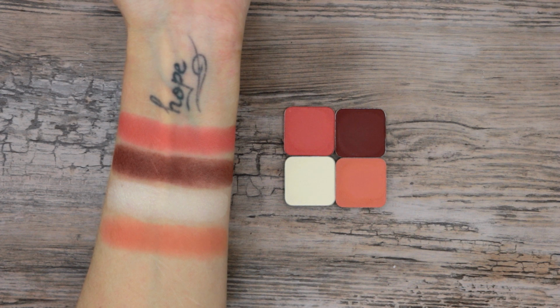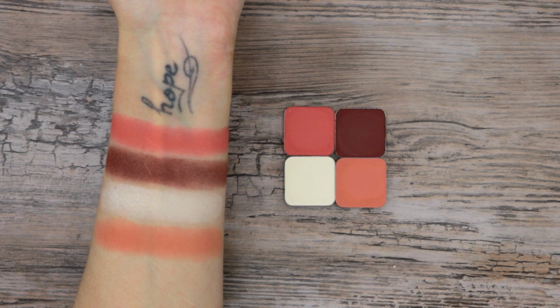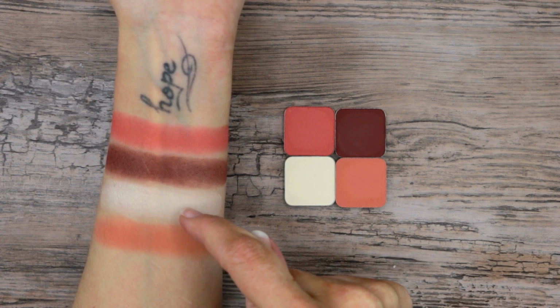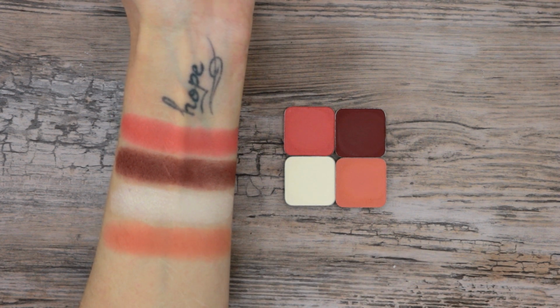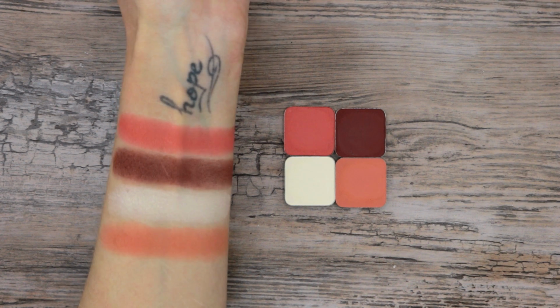This quad could also be a staple in your little collection to have those kind of pinky red creases for when you want to have a really poppy lid as well, because something like this in your crease and this in your inner corner and on your brow bone could be the perfect foundation for when you want to have a green or a blue or a pink or a purple on your lid as well. These are the kind of colors that I usually bring when I go on vacation.